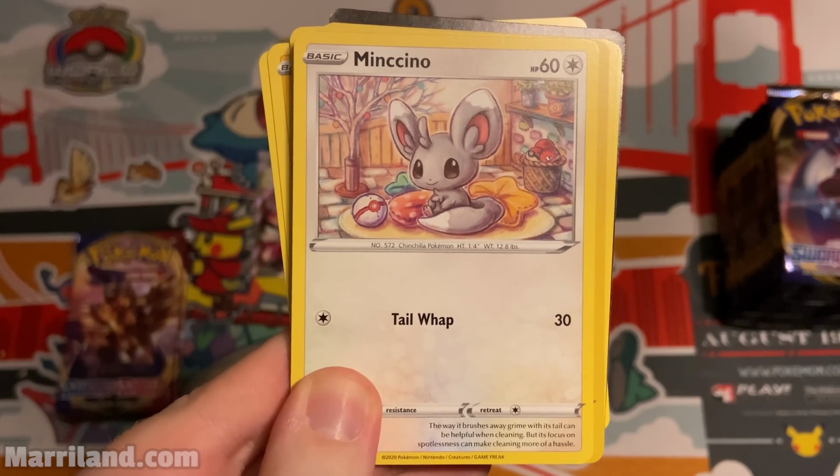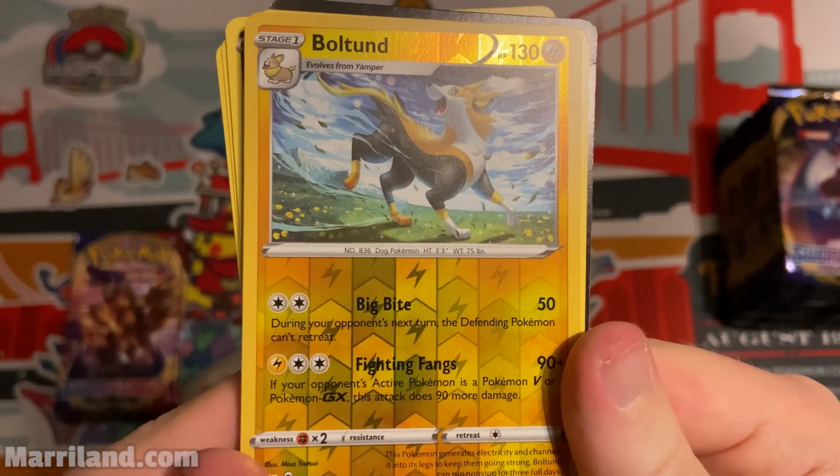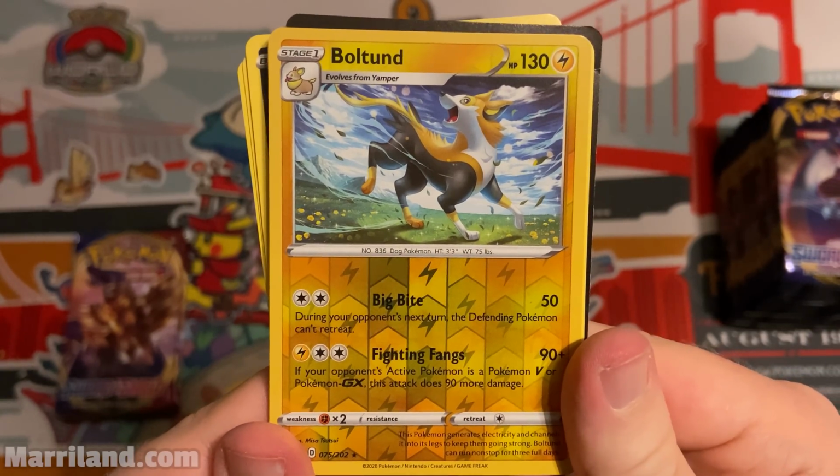Look at that cute Minccino. Oh my gosh, I love the art. Like, I'm such a sucker for it. Such a sucker for the art, but it's one of my favorite things about the card game.